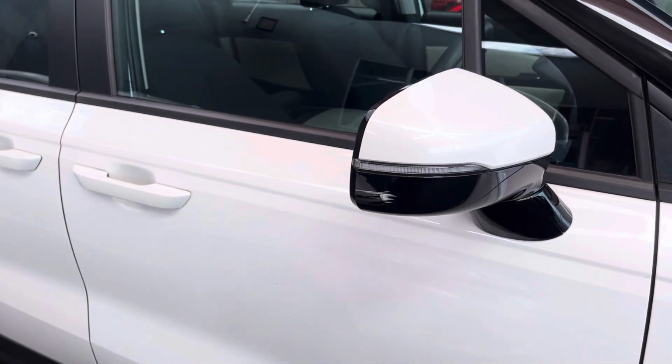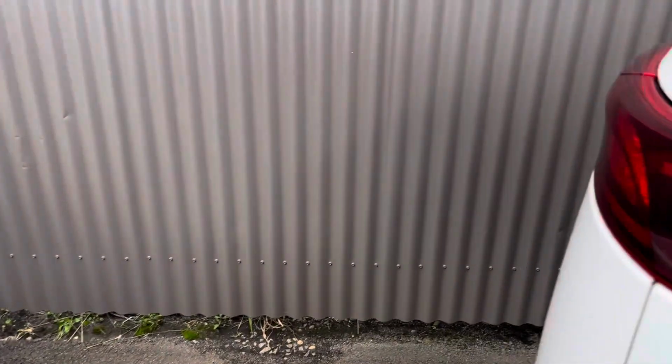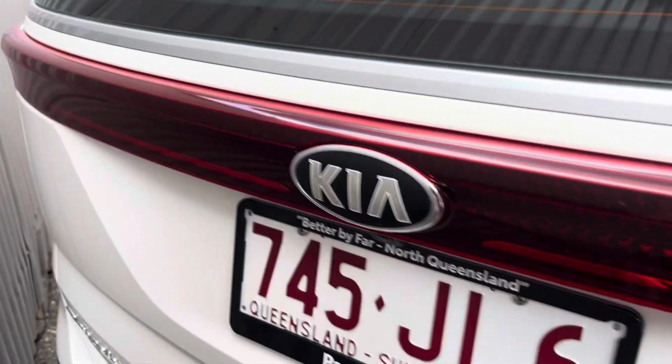Otherwise, it's obviously just a bit of cosmetic damage. It's not going to affect the vehicle's driving or anything like that. But let me know if it's a major concern for you, because I'll look at getting that fixed as well.